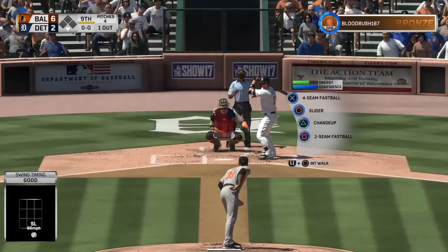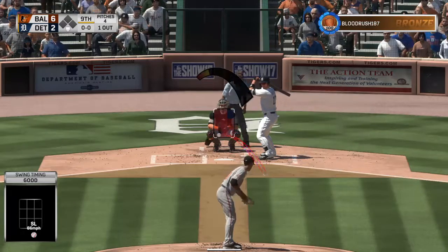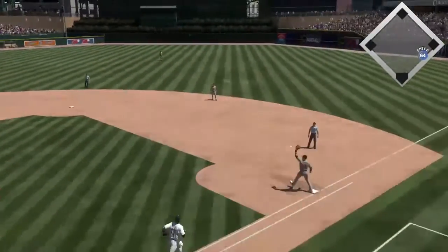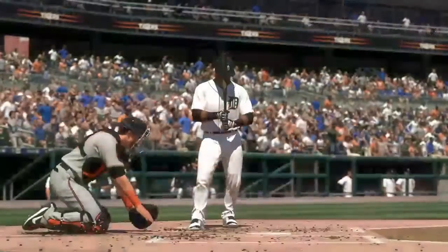That's how nasty his slider is. Right fielder, Rex Ryan. He's ready. Here's the first offering. Hit down the third base line. Throw on to first will be in time, and now the Tigers are down to their final out.